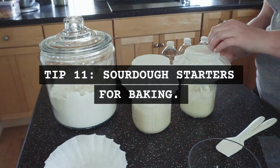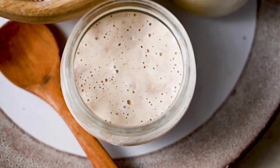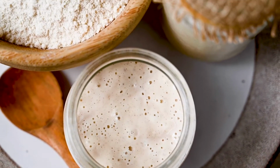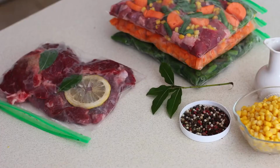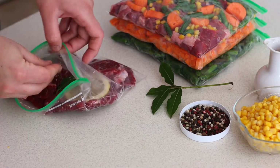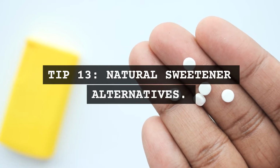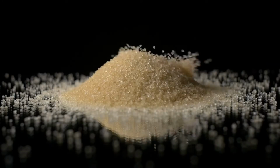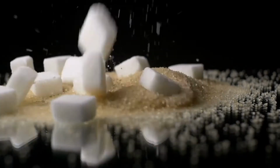Tip 11. Sourdough starters for baking. Maintaining a sourdough starter was a common practice for baking bread, eliminating the need for commercial yeast. Tip 12. Economical batch cooking. Cooking in large batches saved both time and resources, with meals often planned for several days. Tip 13. Sweetener alternatives. With sugar being a rationed commodity, natural sweeteners like honey or maple syrup were popular alternatives.